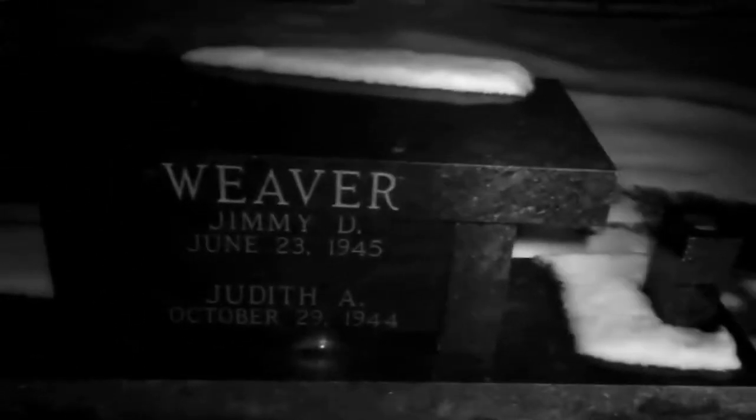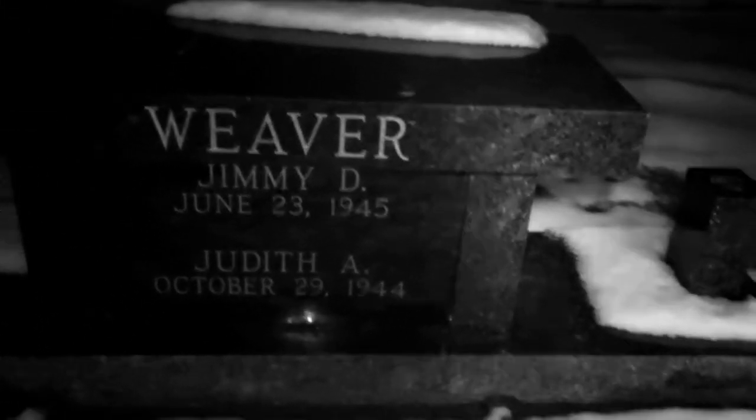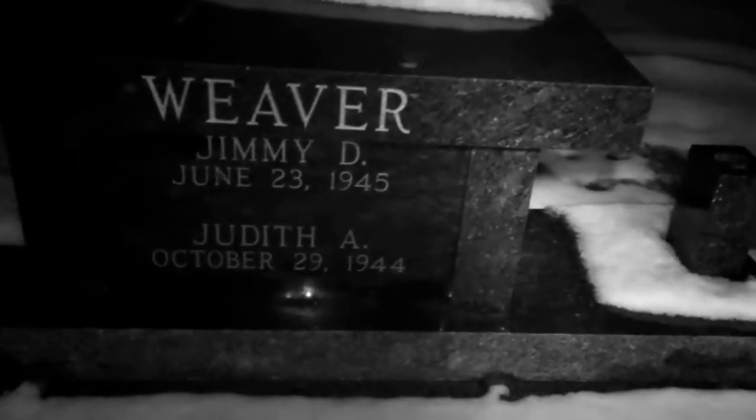This is crazy. Look at this. We're not joking, guys. These literally have names and dates on them. Yeah, because that's what they're going to use as their headstone. Okay, no, I see. This is a birth date. Yeah, they don't have a death date on there for either of those two guys. Because they haven't died yet. Okay.